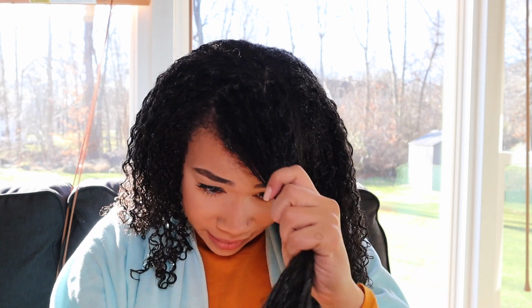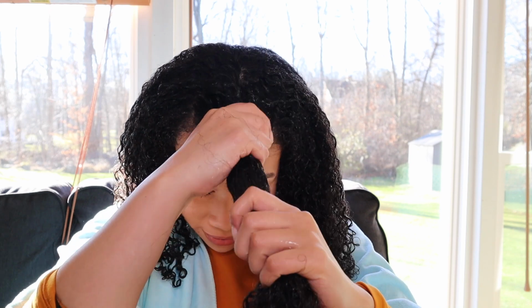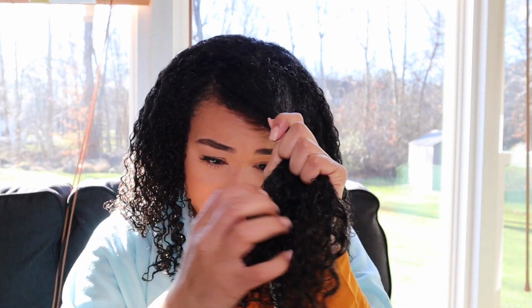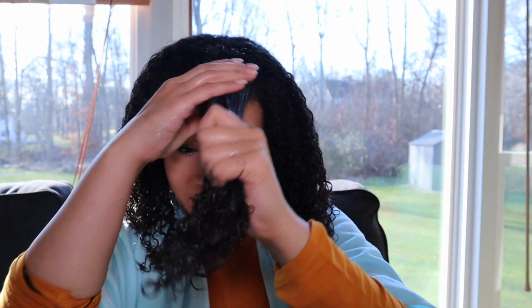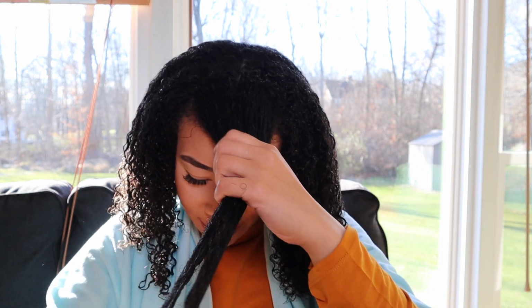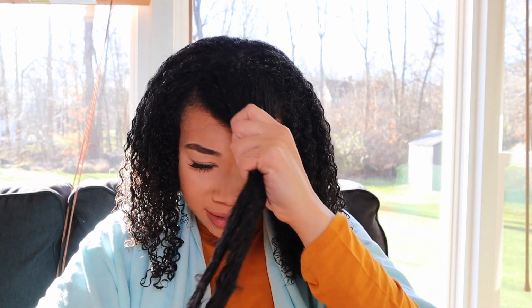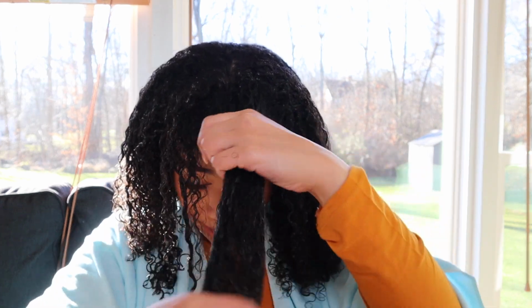And in my opinion, if you're ready and you're just tired of dealing with multiple curl patterns, not having an idea of what you're gonna do with your hair, and hating how your hair looks with 6 or 7 different textures and just not being happy overall, I just highly recommend doing a big chop if you're ready.